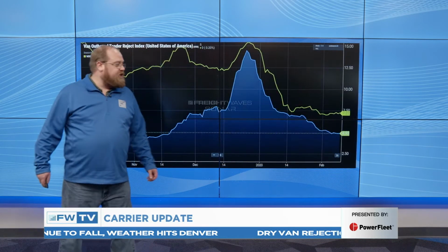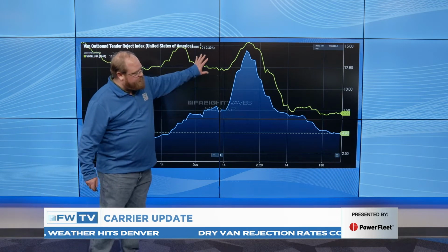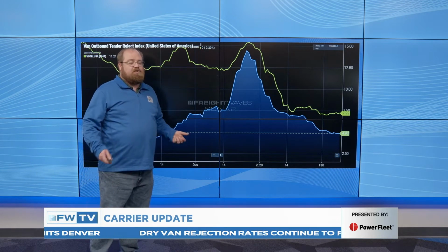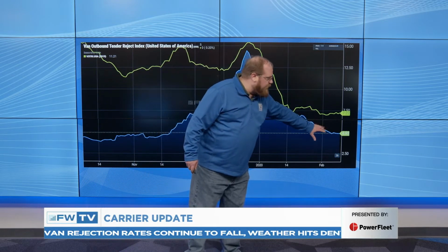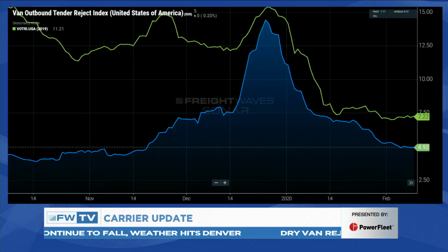Now, outbound tender rejection rates. I've brought you the outbound tender rejection rates, and again, I've compared it to 2019. Here we see at the end of the year it dropping down. We continue to drop down to 4.93%. So that's putting our spot market rates roughly on the lower side of our contracted rate. When you bid contracted rates, some bid low, some bid high. So we're kind of halfway down to the lower part of contracted rates right now.